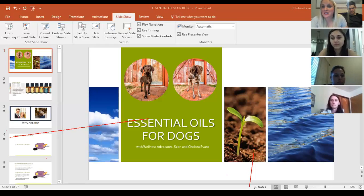So if your dog does have a sensitive stomach, I would highly, highly suggest that one for sure. And then of course, lavender is the go-to, the gateway oil for all the other oils. It's called the Swiss Army. But that's the one that we use the most for calming our dogs. We have a couple others that I can't think of right now. But we could do a whole class just on calming.